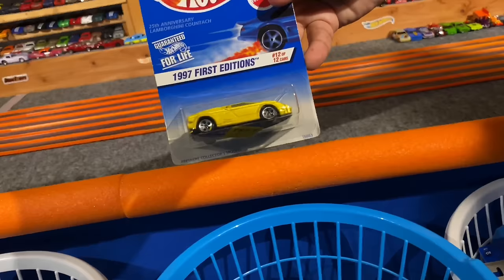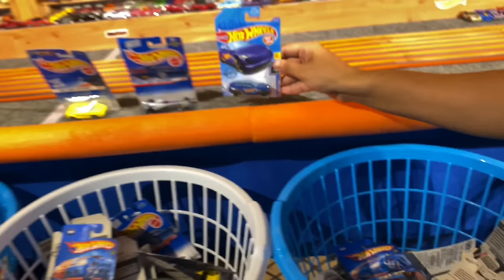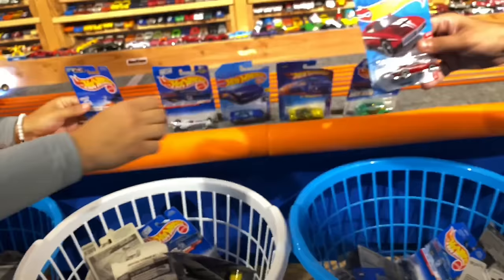All right, first up, we have a Lamborghini Countach, 25th anniversary. Greased Lightning. Grand Cross, the fantasy crossover. We have the X-Ray Chevelle, a 33 Ford Roadster, nice hot rod, and Custom Auto. Ready? Go.